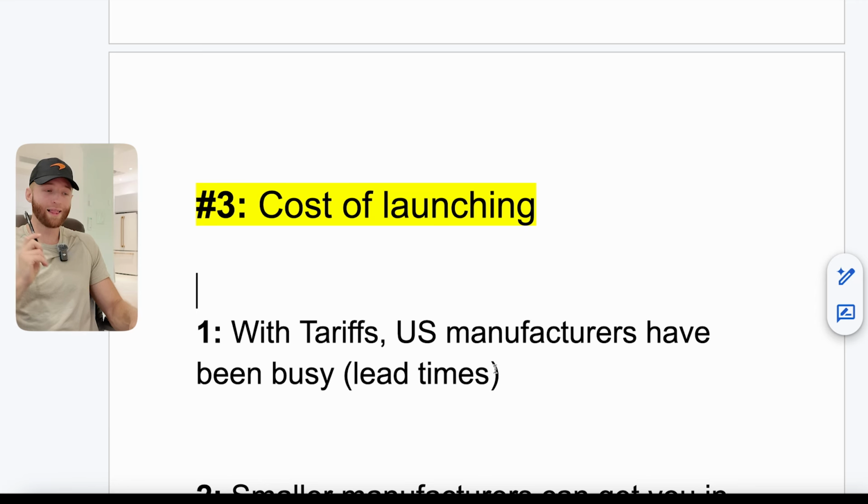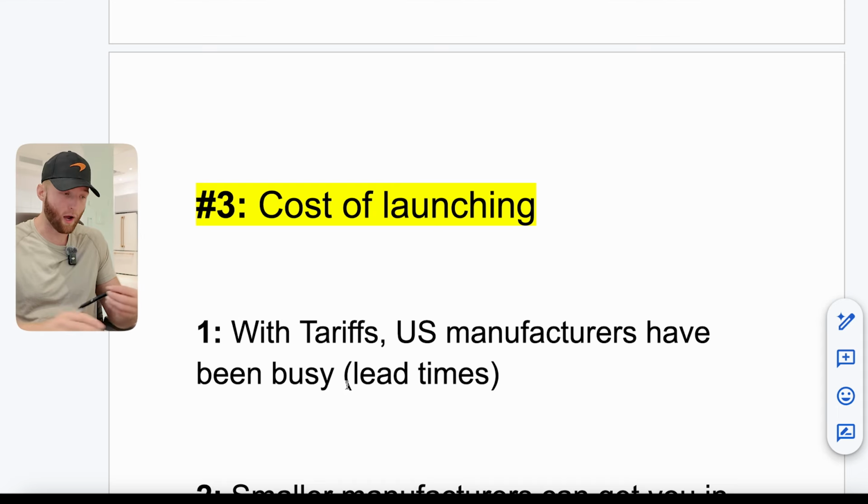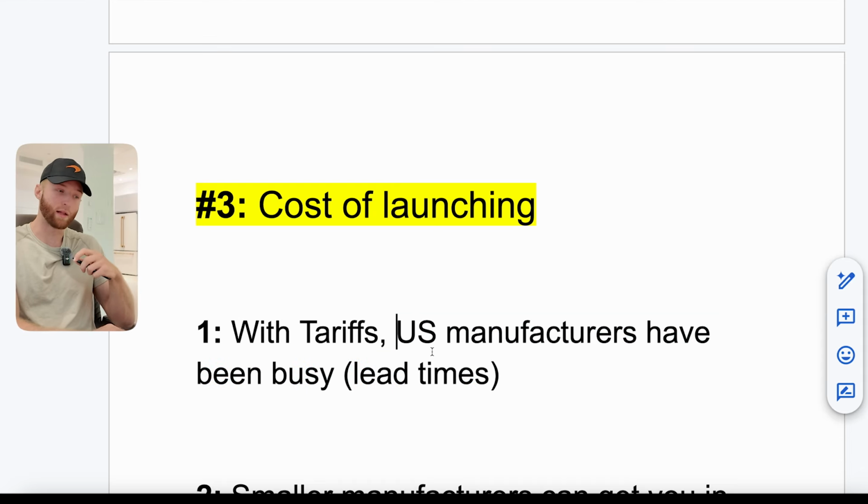So with the tariffs that have obviously been all over the place and changing constantly, US manufacturers have been more busy, naturally. Everybody seems to want to move their manufacturing to the US. I already had it here for many reasons. I've seen the manufacturers that I know and work with get super busy. The lead time has changed a lot for most manufacturers. Maybe they used to be able to get your order ready in 60 days. So instead of 2 months, now it's 4 months. Pretty common. Manufacturing is always a lot slower than you might think. They take a lot of time.